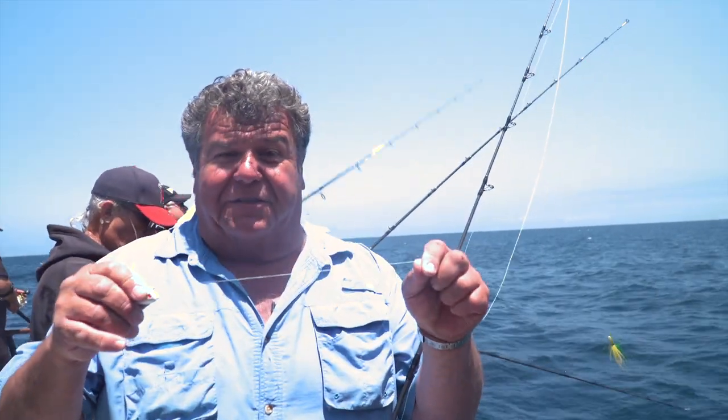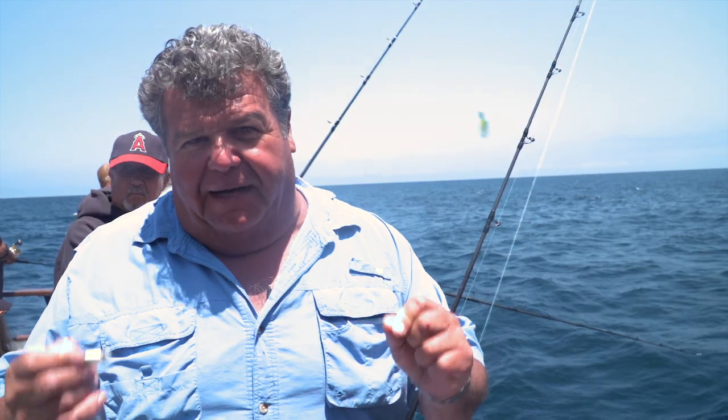When you get in a situation like this with lots of kelp, just go ahead and fish a straight braid. You don't need any mono, no fluorocarbon, straight braid. You can cut through the kelp when you hook those big fish, and it makes it easier to bring it in.